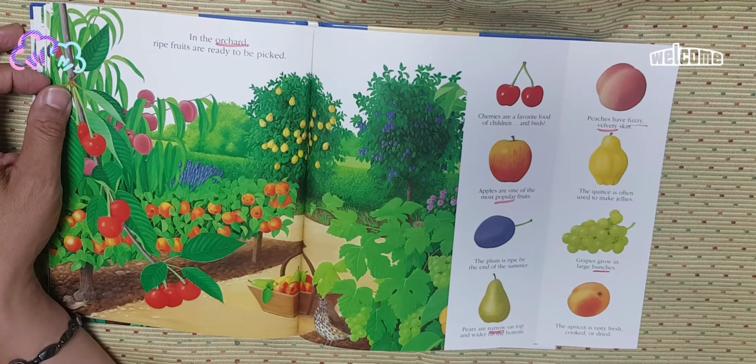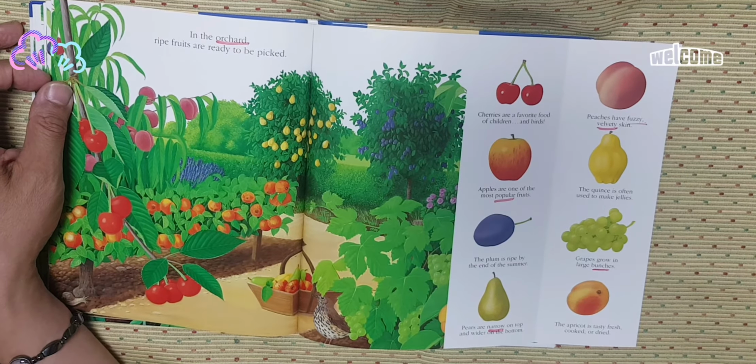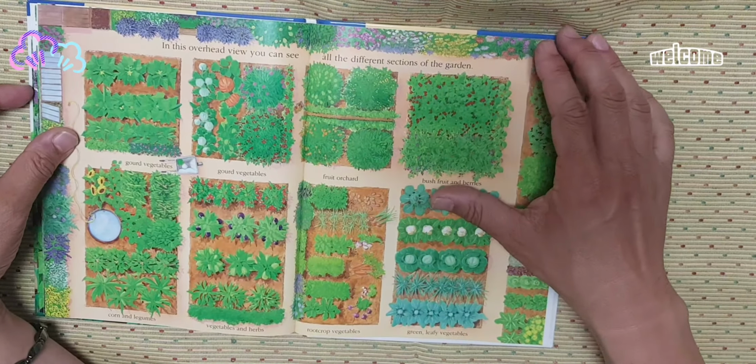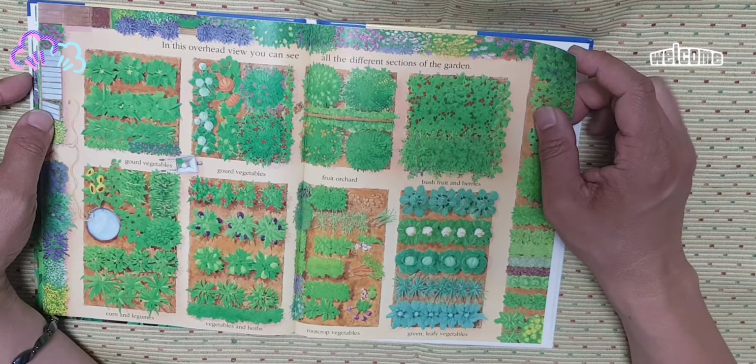Grapes grow in large bunches. Pears are narrow on top and wider on the bottom. The apricot is tasty, fresh, cooked or dry. In this overhead view, you can see all the different sections of the garden.